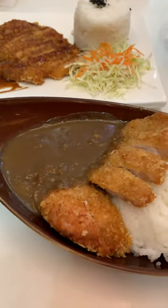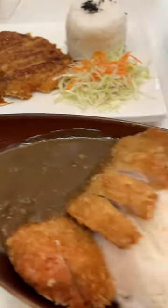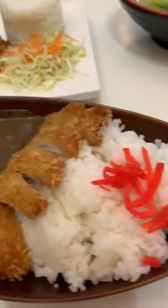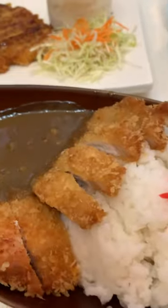We are in NAIA Terminal 2 at Keishu Rice Noodle Express. There's honestly not a lot of options after you pass through immigration security. I would highly recommend eating before you pass through immigration. But I got a katsu curry here.